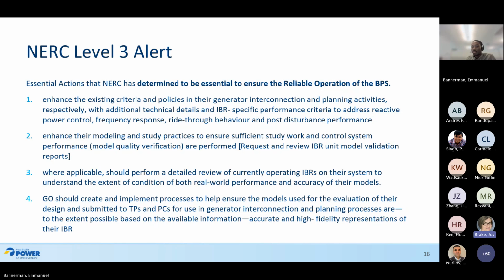Enhance modeling and study practice to ensure sufficient study work and control system performance and QT are performed. So they say request and review. We require the models and we review internally. Consultants are starting to ramp up for this, but there's still a bit of a lack in there for the kind of volume that is going to be coming. It's a really good opportunity here for consultants.